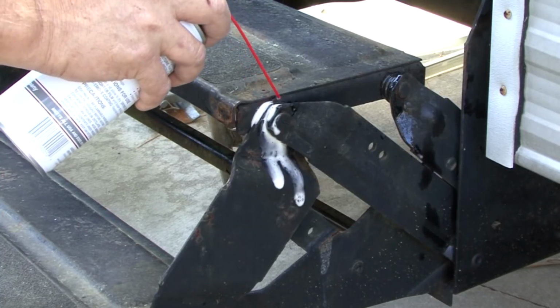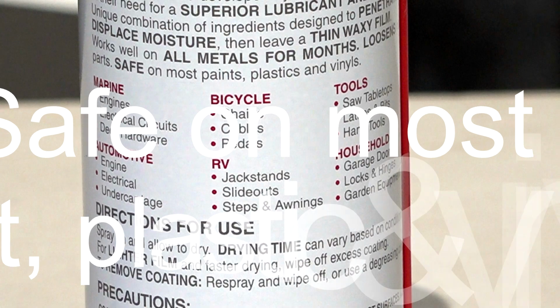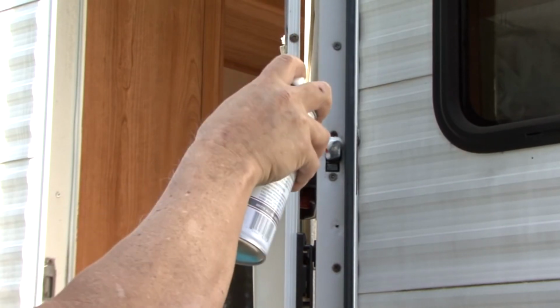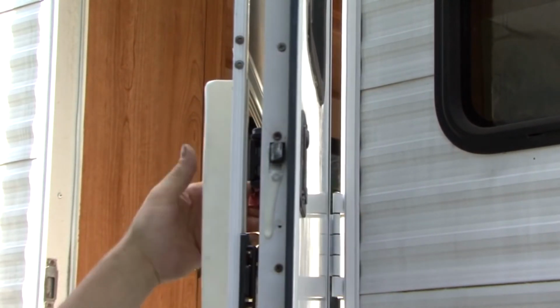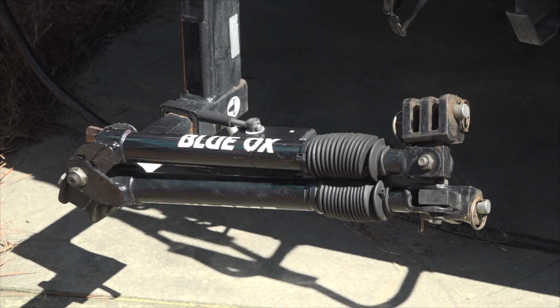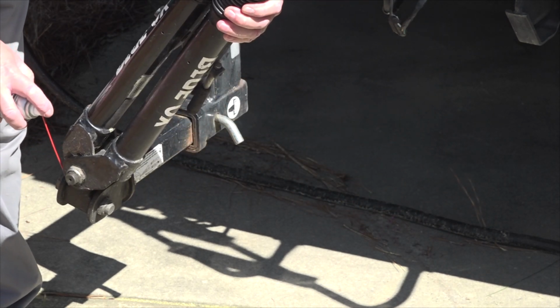You can use this lubricant on moving parts, and it's safe to use on paint, plastic, and vinyl surfaces. On painted or plastic surfaces, I do recommend trying it in an inconspicuous area first to make sure there's no adverse effects. If you tow a trailer or a vehicle behind your motorhome, use it to lubricate the hitch components or the tow bar.